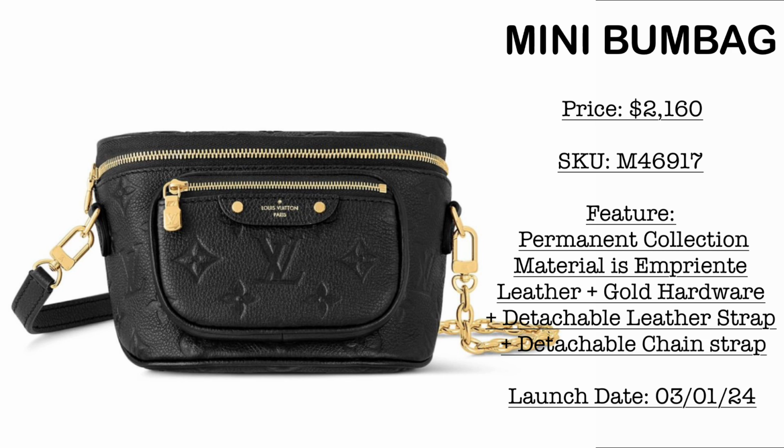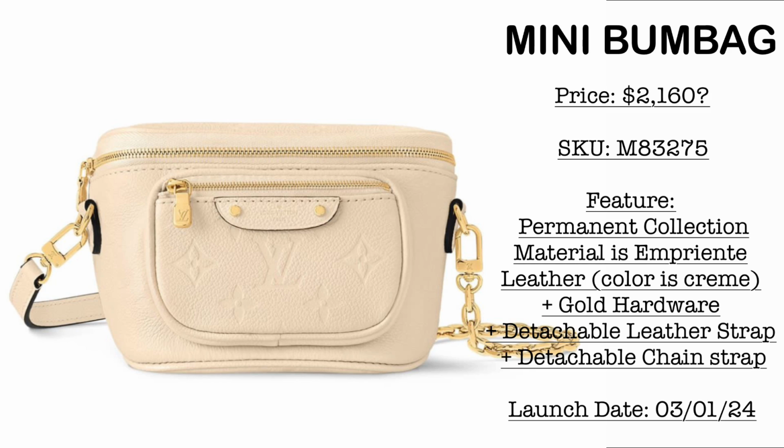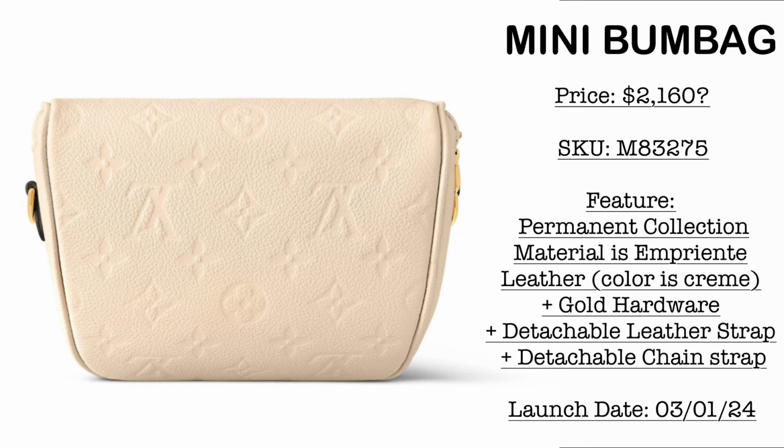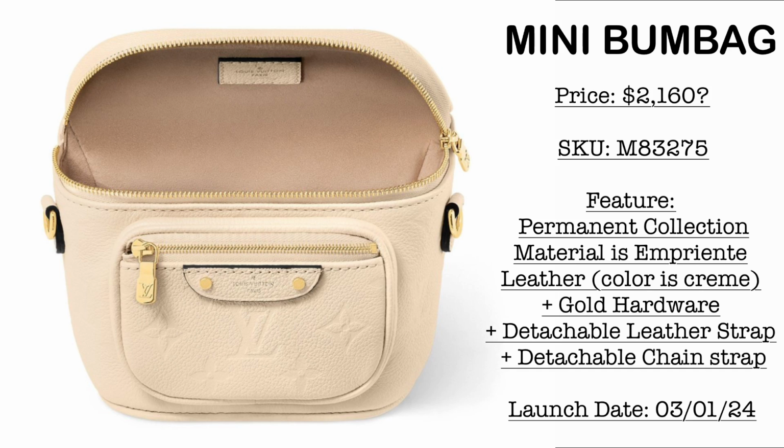So the very first one is in the color noir in upfront leather with gold hardware. Then this one, the color is cream with the same price of $2,160 USD. We are also noticing that it comes with a detachable leather chain strap with gold hardware.